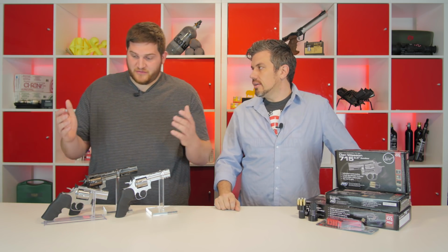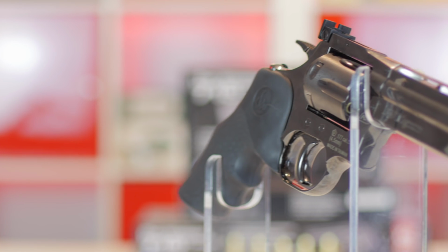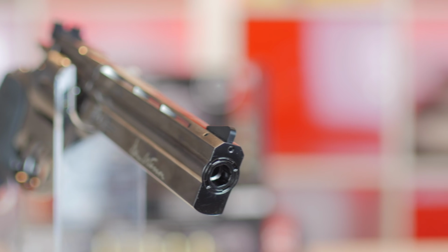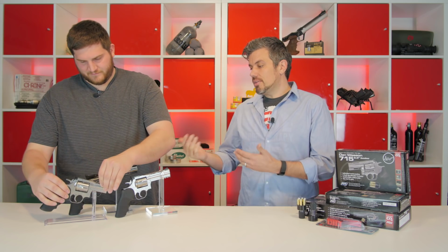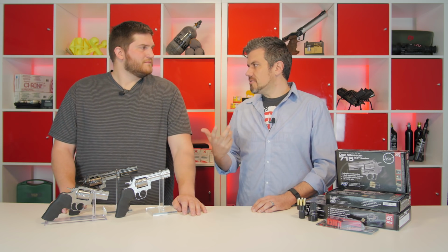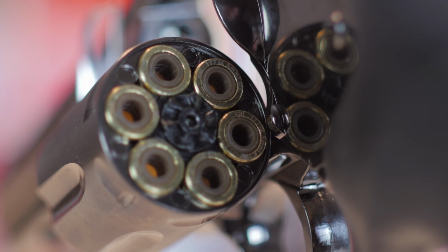As far as CO2 pistols go, these are awesome. These are some of the best that I've handled. And that's why they turned into our best sellers, because people buy them, they show them to their buddies. You get a hold of this, it's kind of like the Peacemaker, kind of the same feel, where it just feels quality. It seems like a faithful reproduction.